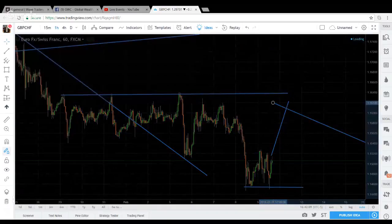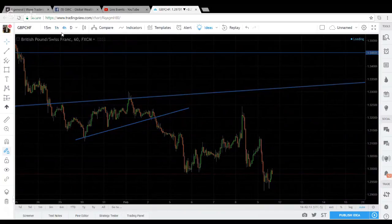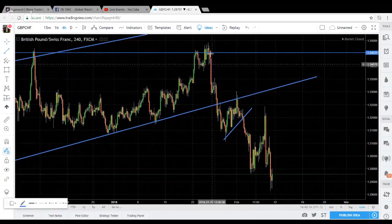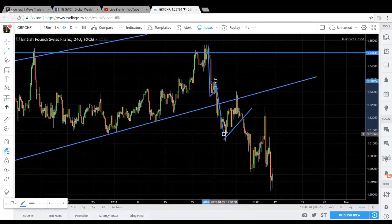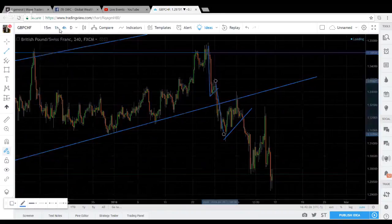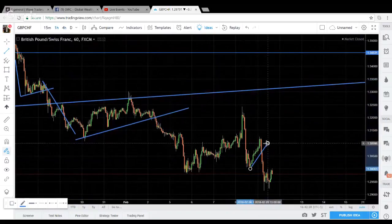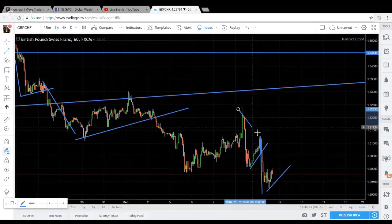Great Britain pound Swiss franc. This was the pair that I was really in. This was the pair that I was riding last week. Caught the sell, boom. As you can see, correction there, sell, correction, sell. When the news happened, I got stopped out of my trade. But then I think it was Friday, once we saw this, we got back in again. So now we're waiting for another correction.